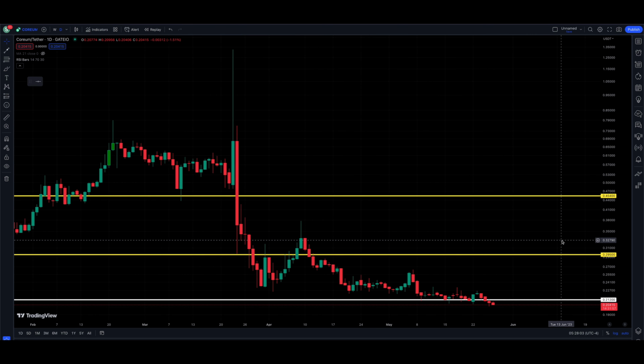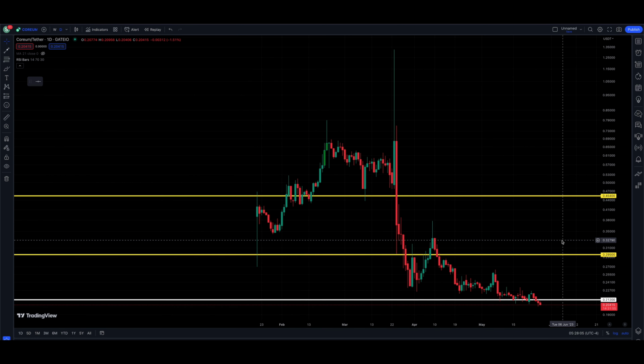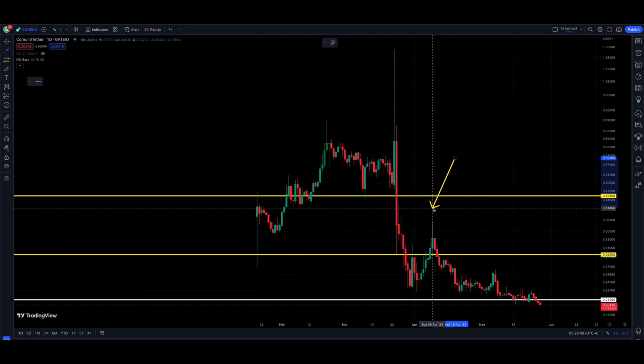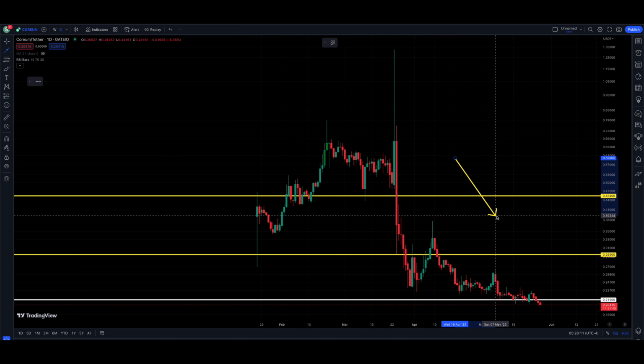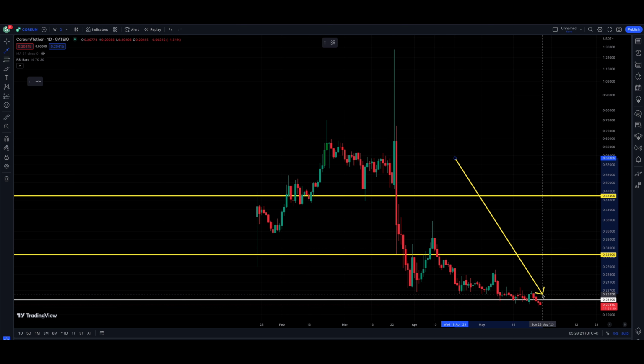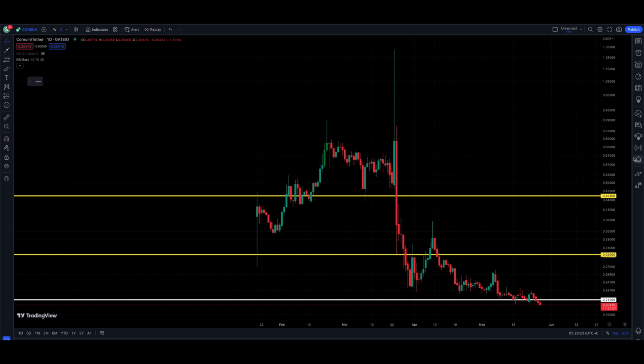We continue to make lower highs and, unfortunately, lower lows. So we have a major lower high here on the 9th, another major lower high here on the 7th of May, and then put in another lower low yesterday, the 26th of May. So we'll see if today puts in another lower low.